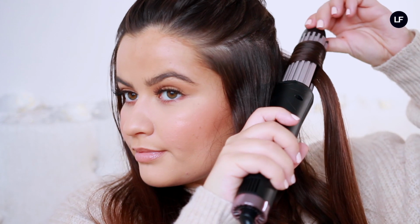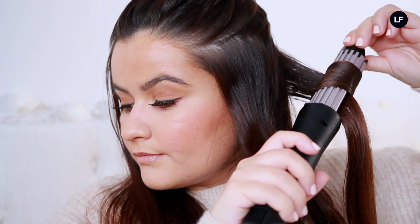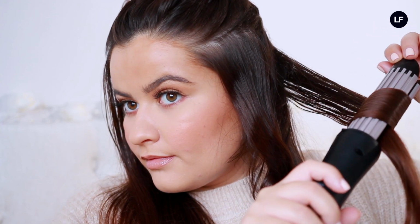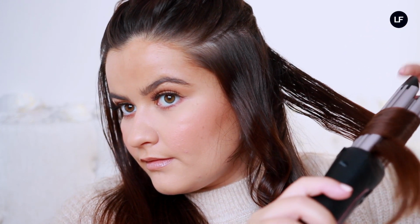They're so easy to do. They literally take less than 10 seconds per one. So I'm just going to do the same around my head, and I alternate the direction of the curls. So if you turned your last curl away from your face, you're going to want it to go in the direction of heading to your face. I would recommend always doing the first curl away from your face as it's a lot more flattering.